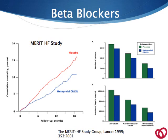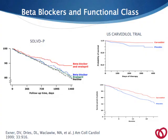I'm not going to belabor the point. I think we all are very confident with the understanding that beta blockers save lives in heart failure. They've been studied for many years, and compared to placebo, you're looking at 30 to 40% relative risk reduction in terms of mortality. And whether you look at asymptomatic patients, this was a study of asymptomatic patients on beta blockers who've never had heart failure but have LV dysfunction, this is class 2 patients and this is class 4 patients. Regardless of the severity of your heart failure, you benefit from a beta blocker.